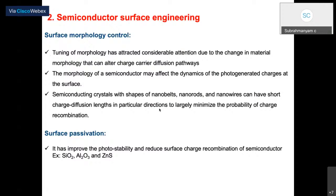That means the morphology. Those who remember the polyol method of nanomaterial synthesis know that you always want morphology control, but eventually most of the time, unless you take some precaution, you end up with some kind of spherical particle. This is one thing which one can play with.